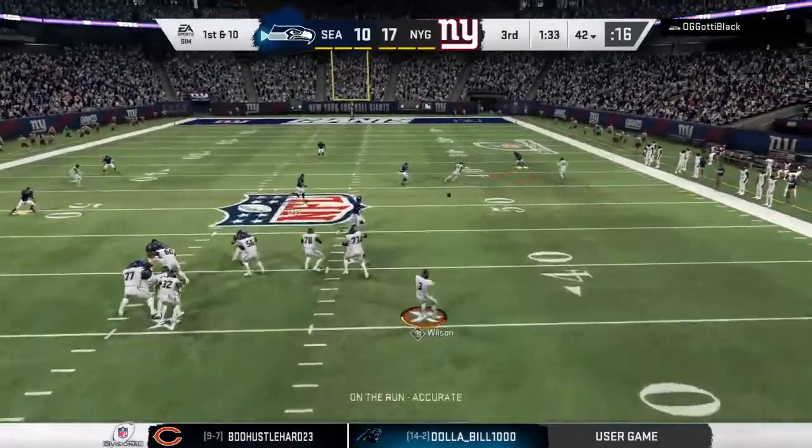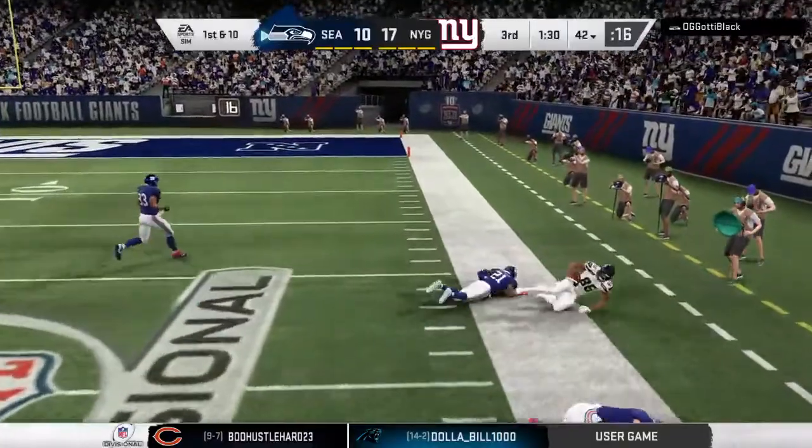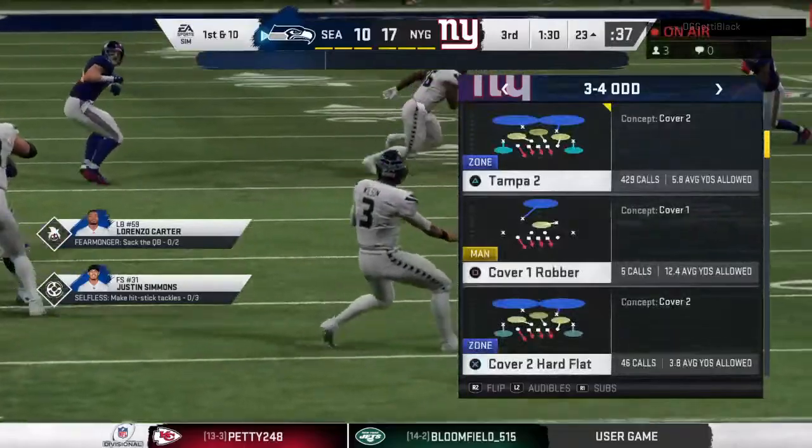They'll throw on first down with Wilson. Sliding out of the pocket, and a throw right sideline is complete. The catch and run pays off to the tune of 35 yards.